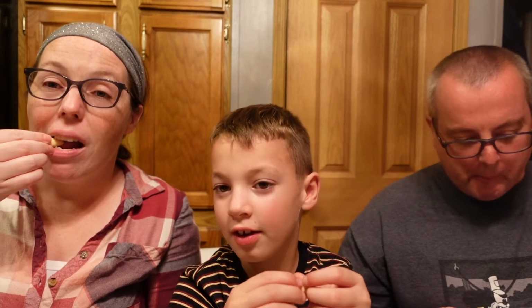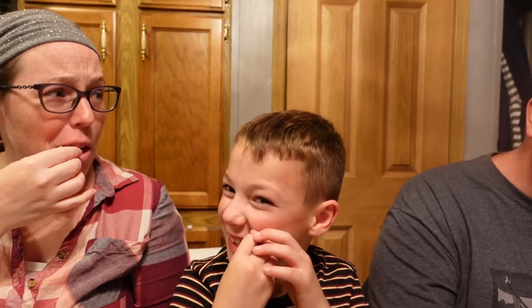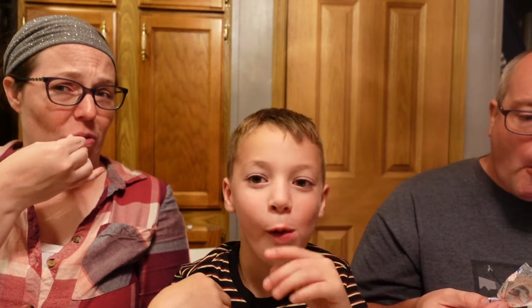It says it has an edible glutinous rice paper. Okay, so maybe this is edible. There you go, glutinous rice paper. Oh yeah, it tastes good. Are you ready to put the whole thing in your mouth? I put the whole thing in my mouth. Okay.